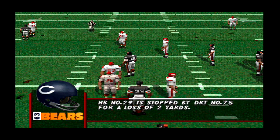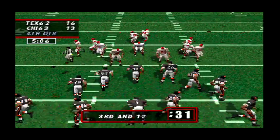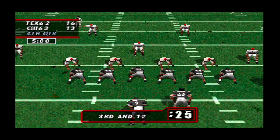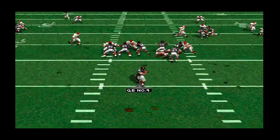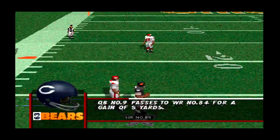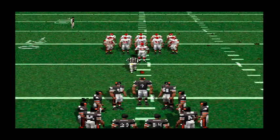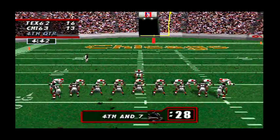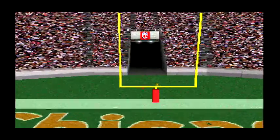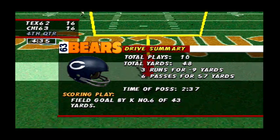Two-yard loss on the play. It's third and long at the 31. Number 84 makes the catch for a gain of 5. It's good. Let's take a look at the drive.